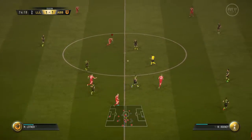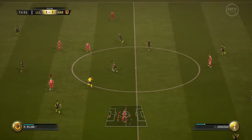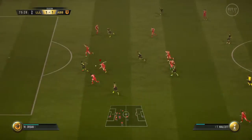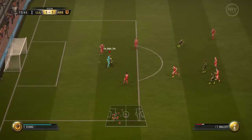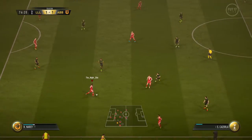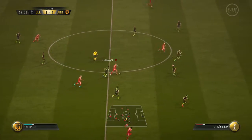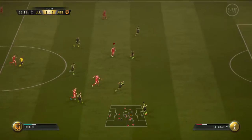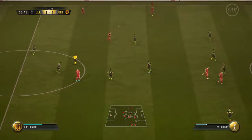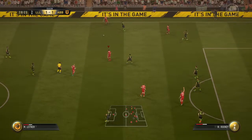Tobias Kemper. Wayne Rooney. Here's Martial. Got it back again from his teammate. Well, it's easy here for the keeper. Tobias Kemper. Doing well to keep the ball. Good forward play from them.